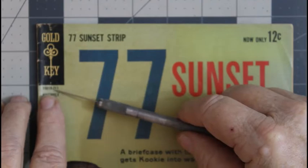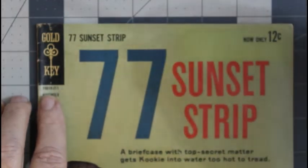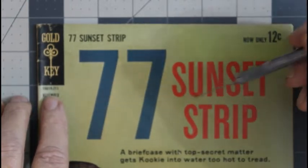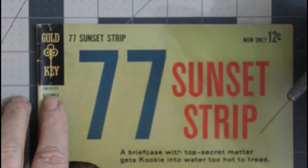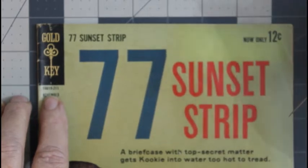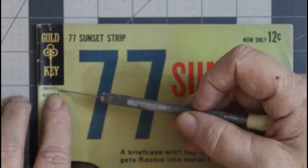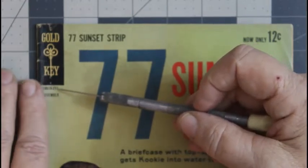Then the next three numbers are the title code, and the way they did it was the first one they published was 001. The second title they published was 002. This would have been the 19th title they published, and it's 019. And then the last three numbers are the same as they were in Dell.